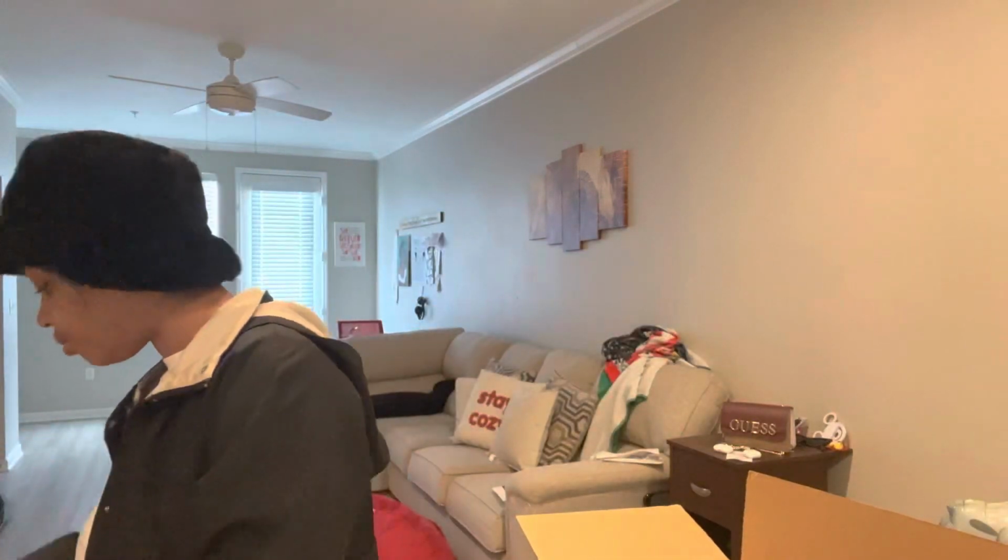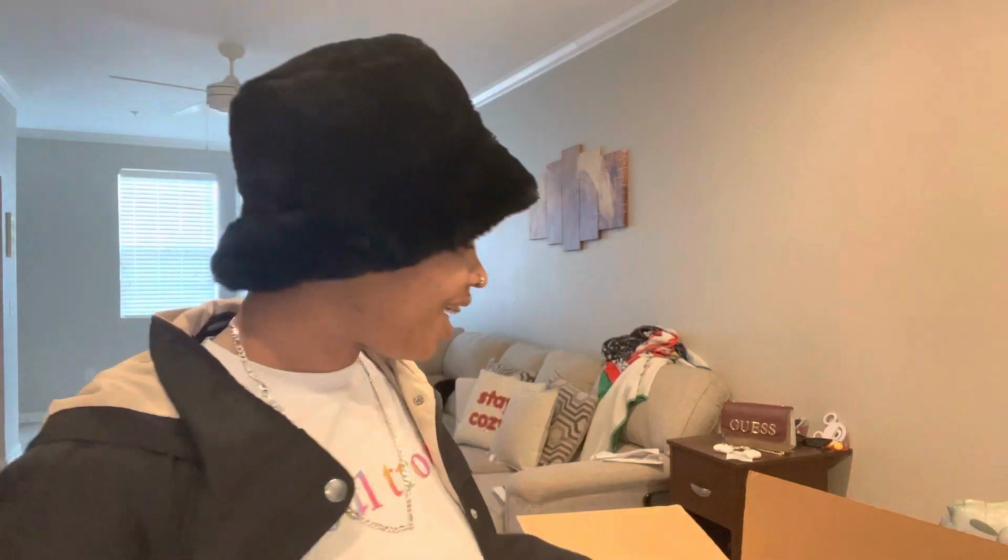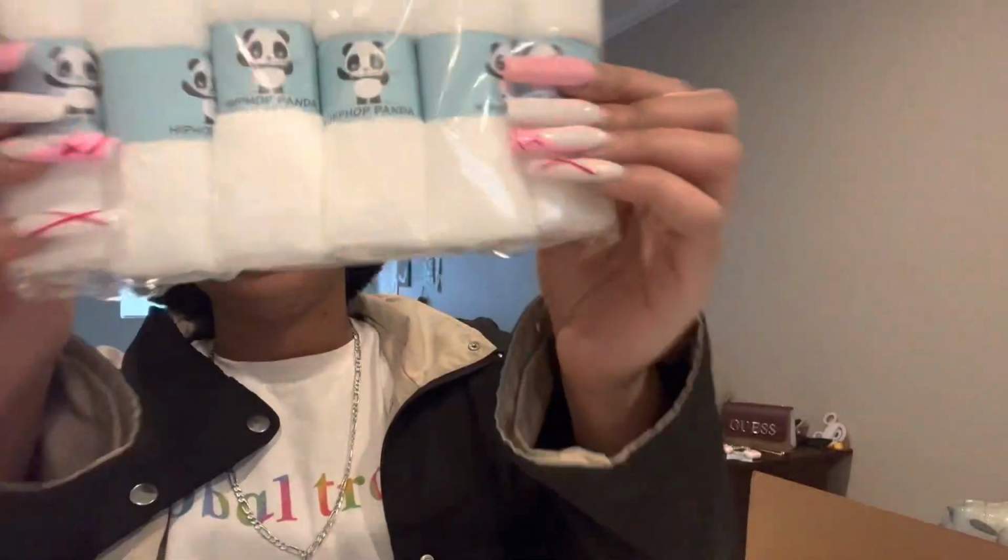I like to buy in bulk because you don't have to keep buying the same stuff over and over. It just lasts. So if you don't buy in bulk, this is your sign. And don't say I ain't never helped you, because for real, buy in bulk with everything. Well, not everything, but stuff that you know that you need and use often. Buy in bulk, y'all.